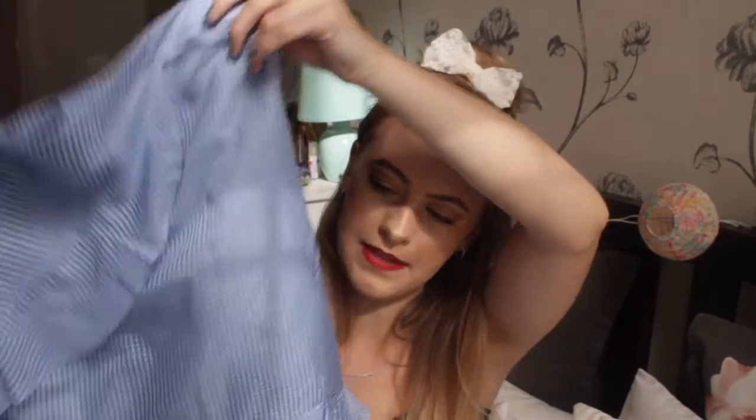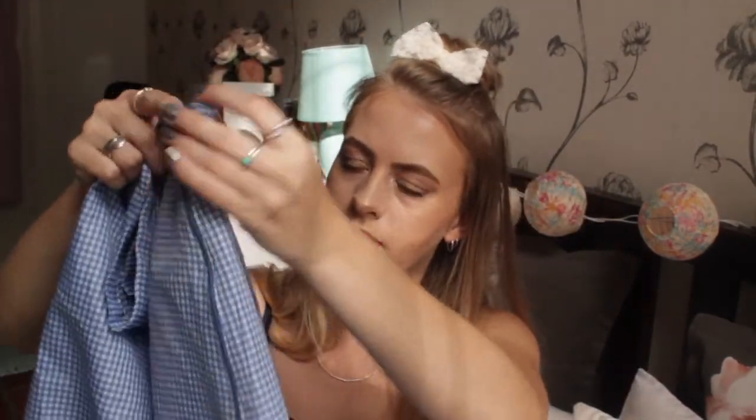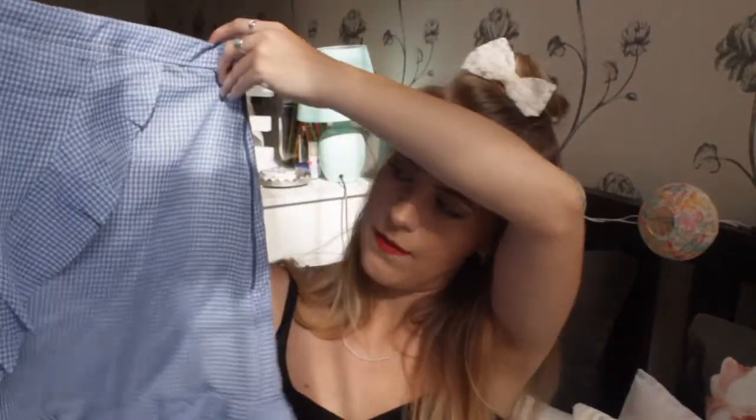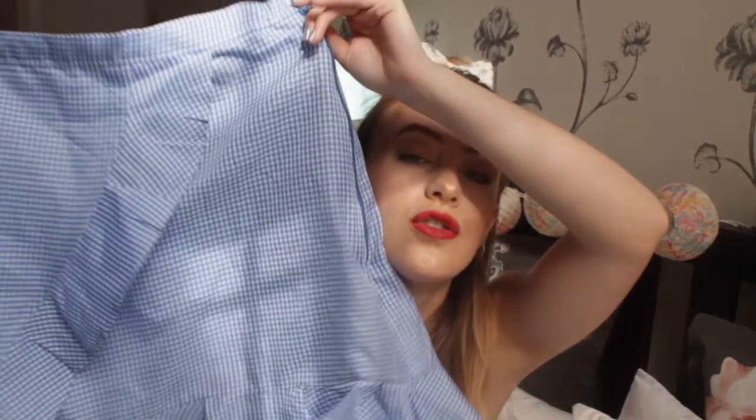I think this is gingham. I'm gonna say gingham pattern on it. A little zip and a little button on the side. It has frills and a little crossover in the front. She's just so clever. She is so, so clever. I love this so much. So very spoiled. Perfect for summer.